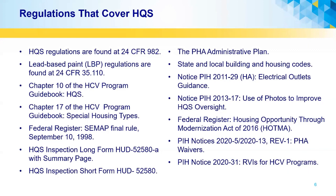Regulations that cover HQS, and as you can see, there are quite a few. It starts with the Housing Quality Standards Regulations found in 24 CFR 982. The lead-based paint regulations are found in 24 CFR Part 35.110. Chapter 10 of the Housing Choice Voucher Program Guidebook, otherwise known as HQS, Chapter 17 of the Housing Choice Voucher Program Guidebook, Special Housing Types. The Federal Register CMAP Final Rules, dated September 10th, 1998.